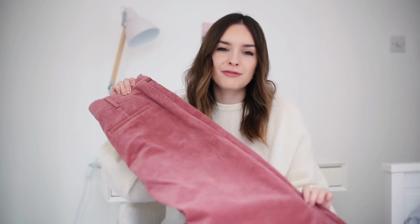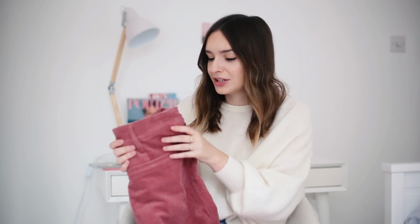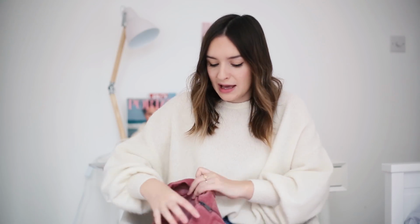I also picked up in Zara these cord trousers. Cords are a funny thing for me. Both of my granddads have a lot of pairs of cords in their wardrobe, so I feel like this kind of material reminds me of grandparents straight away. But I've seen them everywhere. I saw my friend Lucy in them. I know Isabel Marant has quite a lot of cord in her latest collection. But I saw these in Zara and I thought that because it's something I was a bit unsure about, it's almost easier to go in on something more reasonably priced than investing a lot into it. But anyway, I got these.